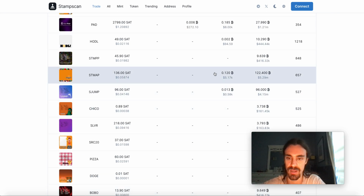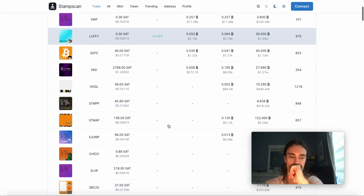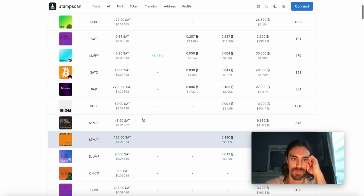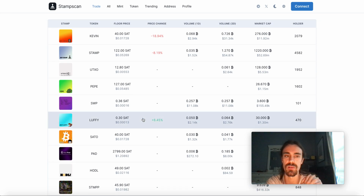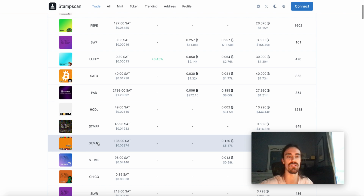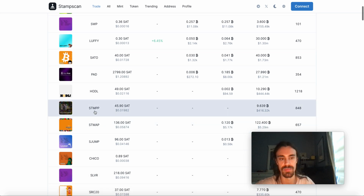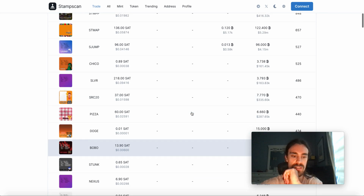And obviously STMAP here, I've talked about before, sitting at 5 million. Stamp map was definitely a good move too. Still really bullish on Stamp map because there's only so many real builders right now that I've seen on stamps. We got a solid team with Pad, solid team with STMAP, good team behind, I guess, STMPP here, and Stamp Pepe's. That's mainly why I'm bullish on a lot of these.